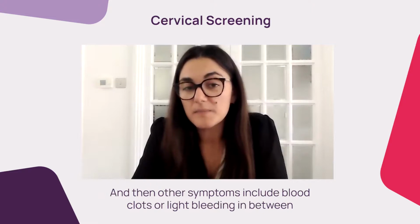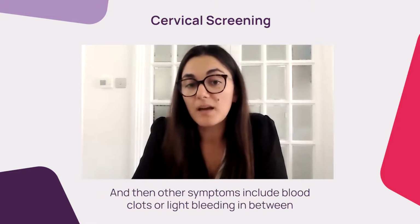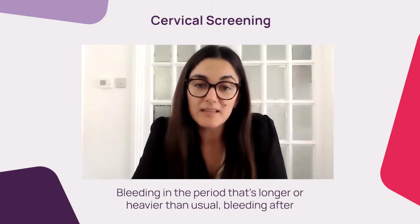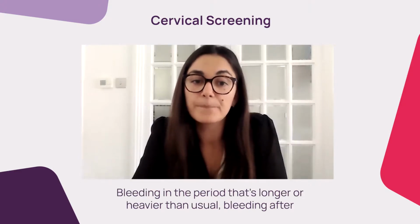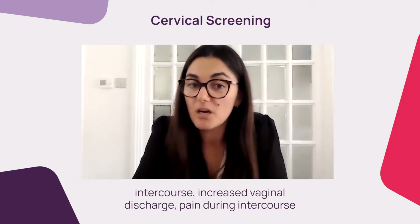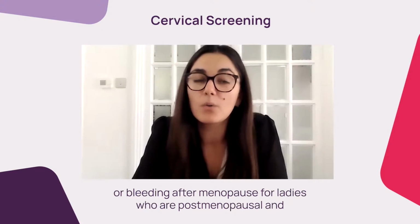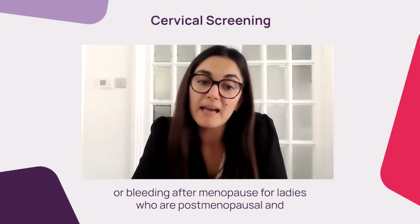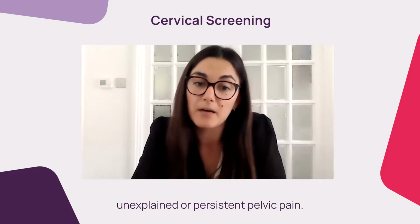And then other symptoms include blood spots or light bleeding in between or following periods, bleeding in the period that's longer or heavier than usual, bleeding after intercourse, increased vaginal discharge, pain during intercourse, or bleeding after menopause for ladies who are postmenopausal, and unexplained or persistent pelvic pain.